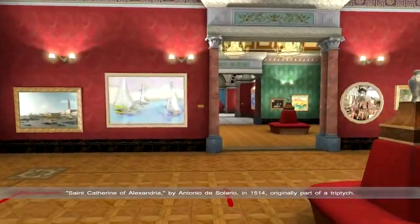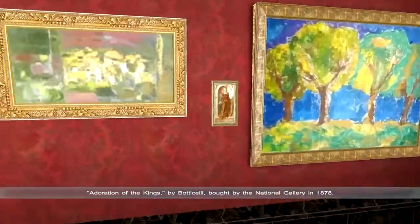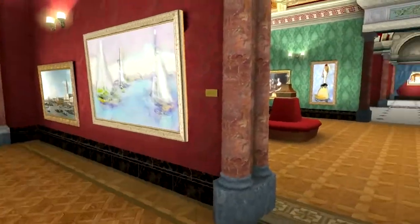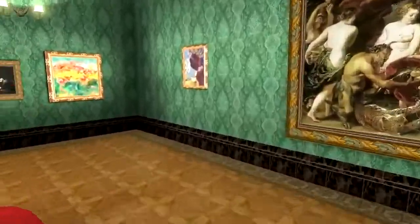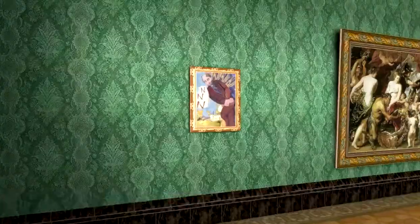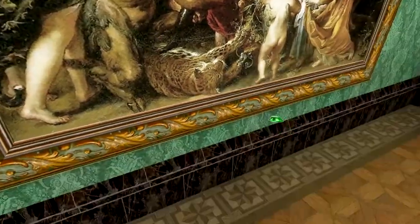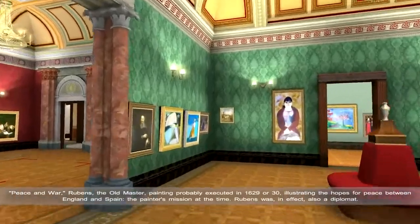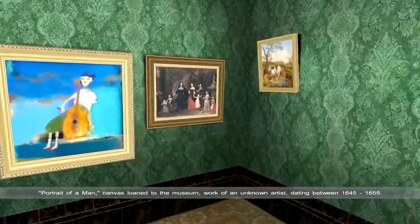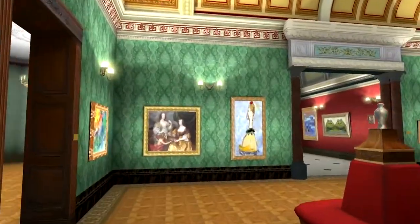Saint Catherine of Alexandria by Antonio de Salario. Adoration of the Kings by Botticelli, bought by the National Gallery in 1878. Okay. A work by David Teniers the Younger. Peace and War, Rubens, the Old Master. Portrait of a Man, canvas loaned to the museum, work of an unknown. A Family Group by Gonzales Coques.